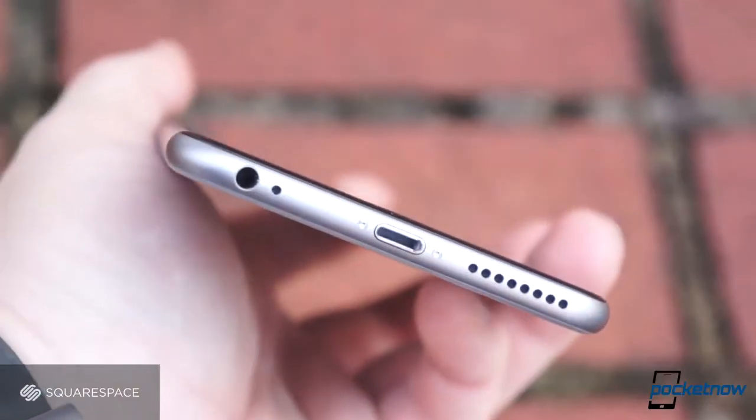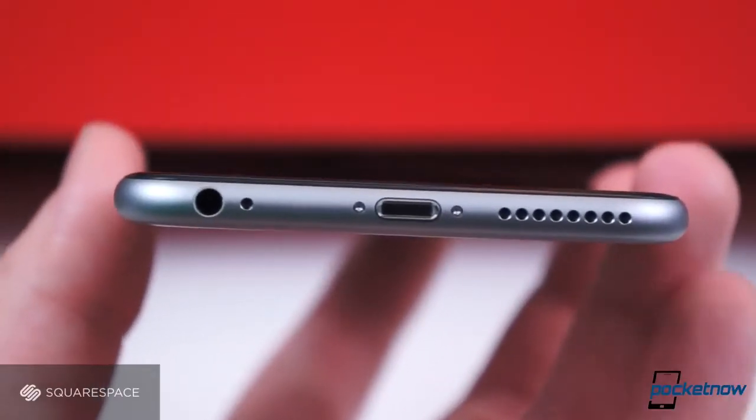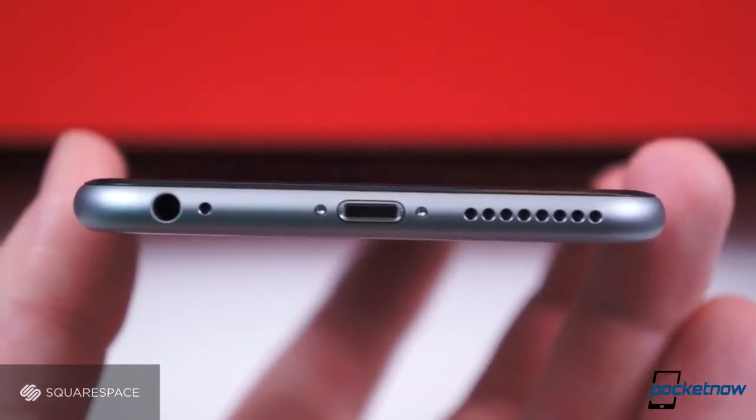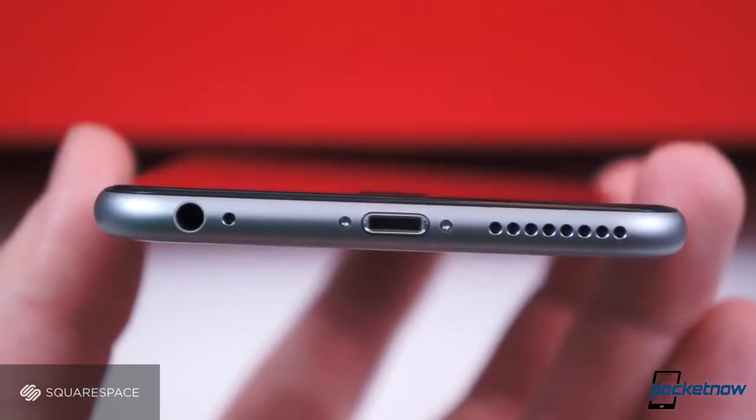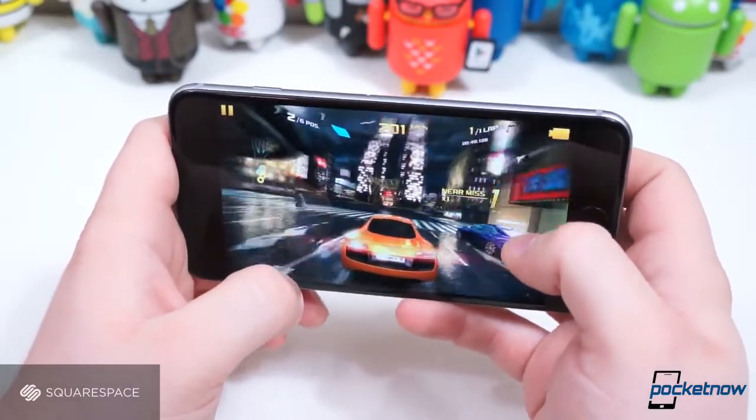One of the most surprising and impressive aspects of this phone is its loudspeaker. Positioned along the bottom edge, it isn't the most ideal location, seeing as it's easily blocked and muted with the palm of your hand. However, it has some punch to it. It's plenty loud and has a surprisingly full sound.